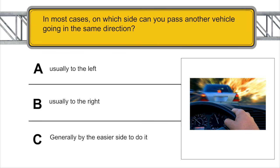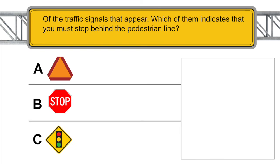In most cases, on which side can you pass another vehicle going in the same direction? Usually to the left. Of the traffic signals that appear below, which of them indicates that you must stop behind the pedestrian line?